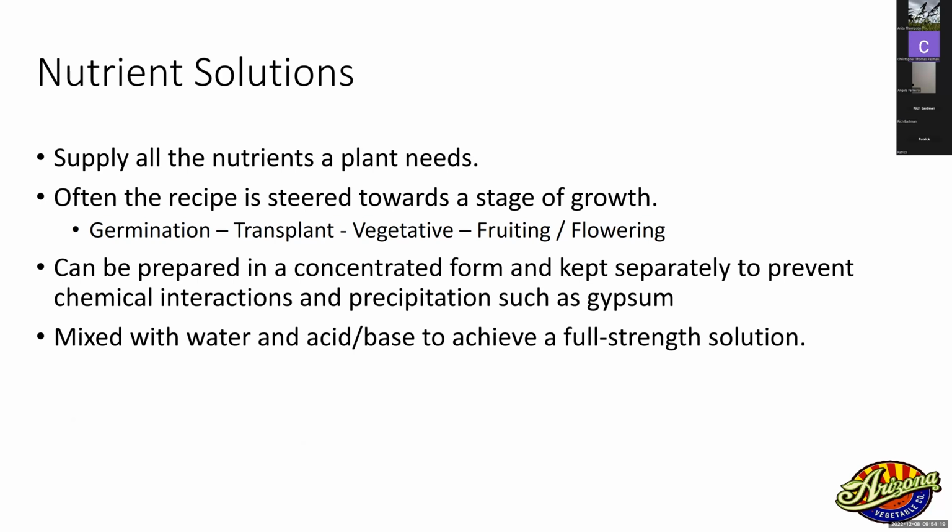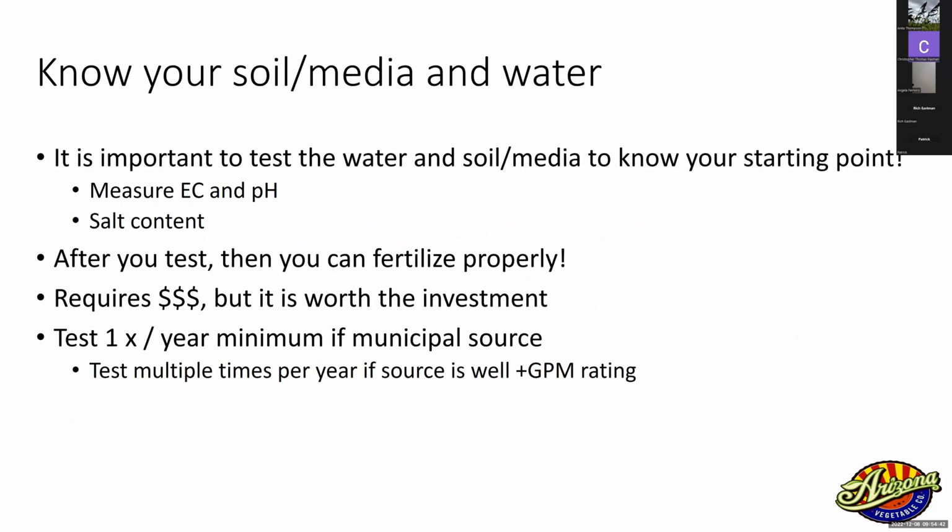It can be prepared in a concentrated form, so I can make it ahead of time and then use it as I need it, or I can just make it up each week as I feel like it. It's going to be mixed with water, so your water quality is very important. And then you may or may not have to acidify or raise the pH, and that's all your water quality dependent. I can't tell you what you're going to have to do. So you need to know what's going on.